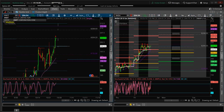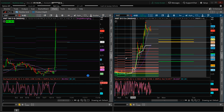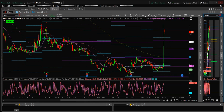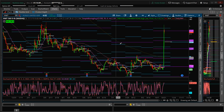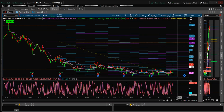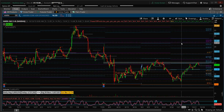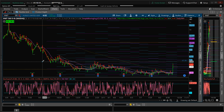XNET. XNET is running with Bitcoin. It was a super squeeze that we had Friday. Which color do I have here? Not the color I wanted. Let's grab the color here. Let's mark this pivot. And let's mark this. I kind of don't need it because it matches with the current pivots.